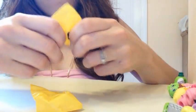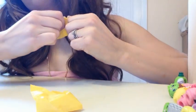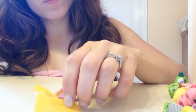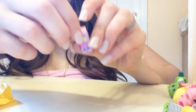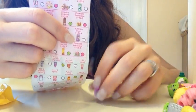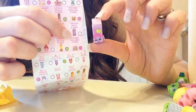Okay, and then the first bag. And it looks like we have someone new. Oh, and it's a little gum stick. So let me go ahead and find her. Okay, and here she is, and her name is Yummy Gum, and she is a common Shopkins.